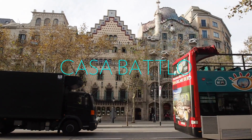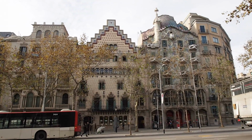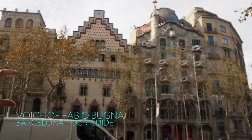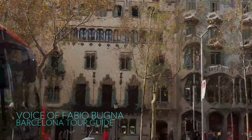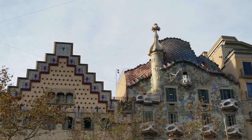Dragon-shaped body on the top. St. George's sword to kill the dragon is a chimney with a cross, and the balconies are like masks, it's dragon eyes. The first floor, if you noted, looks like bones. It's supposed to be the stomach of the dragon, because the dragon ate the princess before meeting St.